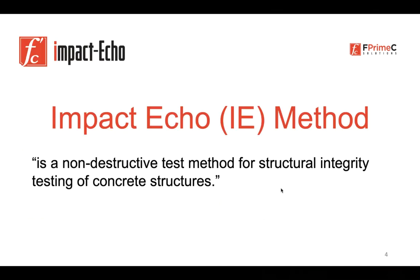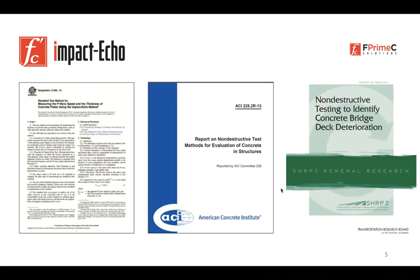Impact echo, or the IE method, is a non-destructive test method for structural integrity testing of concrete structures. Concrete structures and masonry both are good, and we can use impact echo for the condition assessment of them. Impact echo was developed by pioneers of NDT technologies, Dr. Carino and Dr. Sansalone, a long time ago. This method has been standardized by ASTM C1383. That standard talks about how to use the technology, what the minimum specification of the technology is, and how eventually to analyze the data based on your requirements.